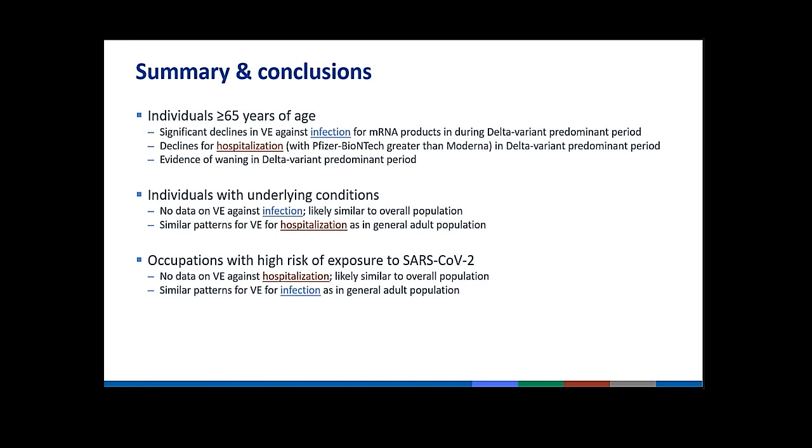For individuals with occupations with high risk of exposure to SARS-CoV-2, there were no data on VE against hospitalization specifically, although again, this is likely to be similar to that in the general population. We did see similar patterns for VE against infection for this group as we saw in the general adult population. Next slide.